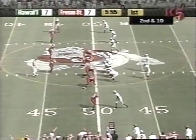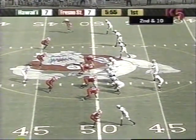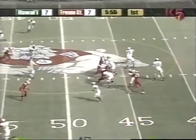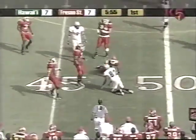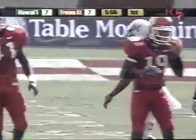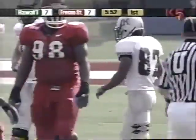Sample, Bess, and Dickerson are flanked to the right. Second down and 10 from the 49. Rivers, single receiver to the left. Brennan looking at Rivers, checks off, throws over the middle, crossing pattern. That is complete to Dickerson inside Fresno State territory, and he's wrestled down at about the 47.